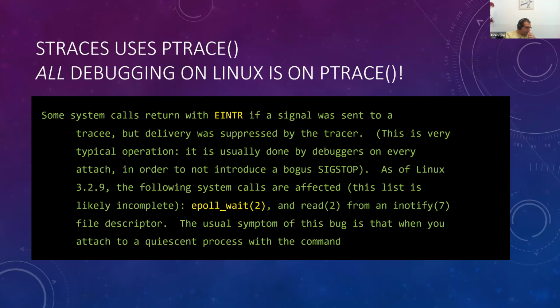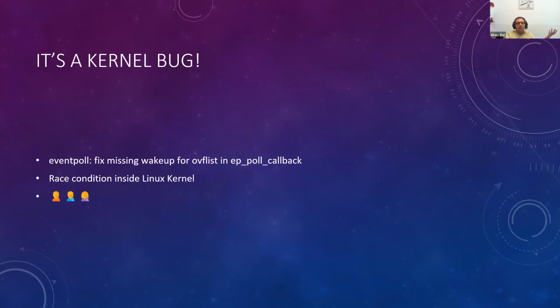And if you think about this, what we end up with is a kernel bug. In fact, it is a kernel bug. Some race condition inside of the Linux kernel. And that was a few weeks of our life that we wouldn't miss, because it's the kind of mystery where you keep digging and digging and you have no idea what's going on.